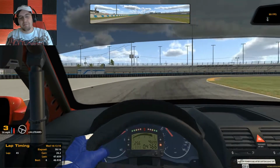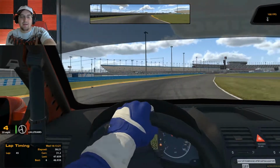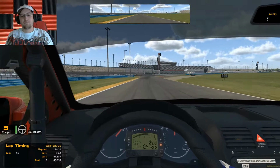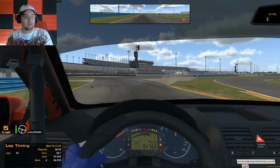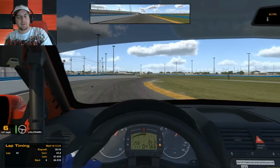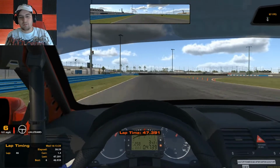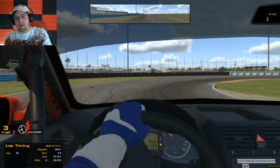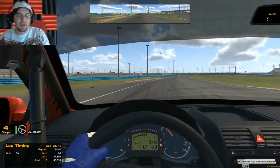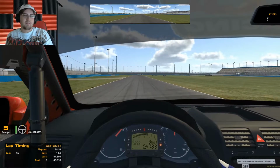But at the same time, it's kind of interesting. I'm definitely getting better at those two particular corners, just because they are corners that are on the regular Daytona road course, and so I'm getting a little bit better at tackling those two corners in particular. I know that doesn't mean a whole lot because I'm driving this really slow car, but I feel like hitting those corners better every time is going to help me when I get into the faster cars.